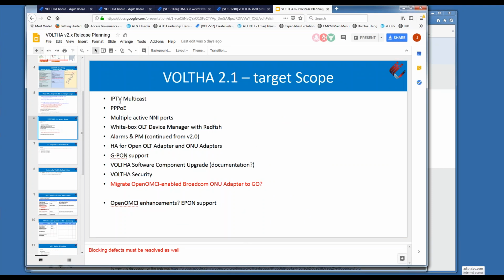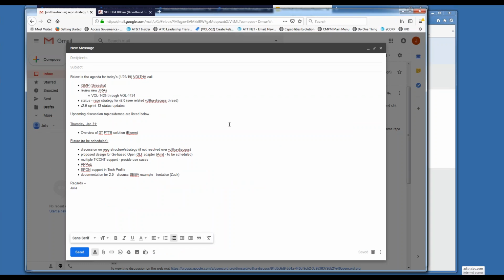One thing I'm assuming is that the AT&T IPTV model using IGMP multicast is probably common among many of the service providers. So if there are implementation differences, maybe we need to sync up and make sure whatever proposal is on the table is common among service providers.